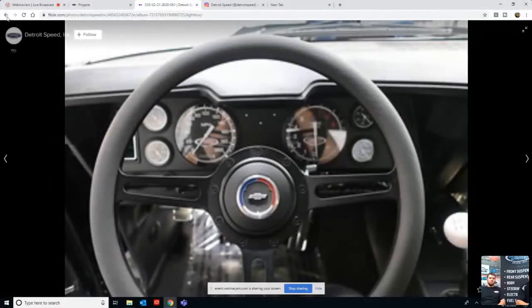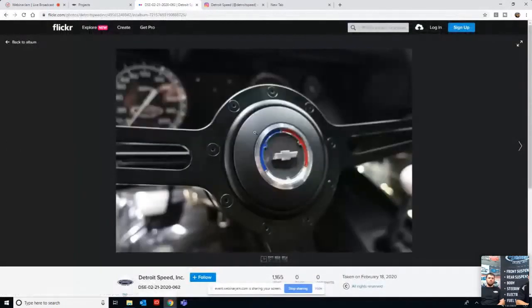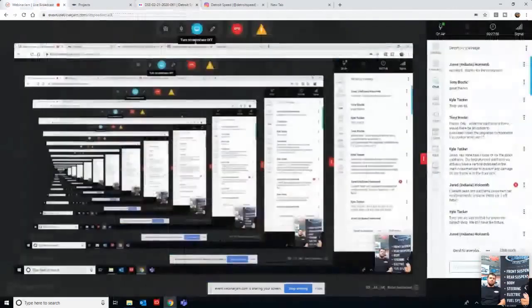Just a reference, this is the steering wheel that's on Dave Tucker's car right here. Like Matt mentioned, that's just a modified horn button on a Budnick wheel. If you are interested in that wheel, that is sold by Budnick. You can order that through us as well. We do deal with Budnick frequently, so just reach out to our sales department, and we'd be happy to help you out with that.